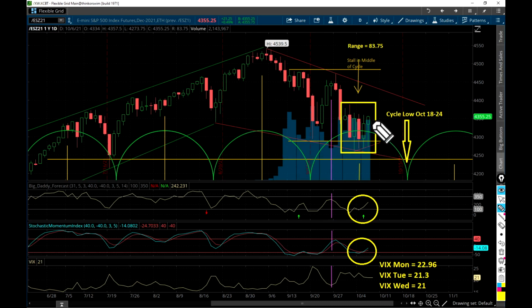Look at this candlestick, guys. Huge candlestick. 83 and 3/4. Yeah, nice big candlestick. It came all the way down and touched this lower, kind of a little bit of a trend line going on down here. Higher lows, and for a while we had lower highs until today.